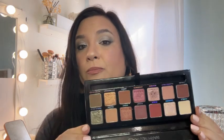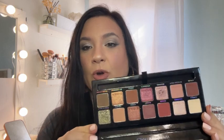Coming in at number 2, the Sigma Warm Neutrals. Now, I don't know why this is named Warm Neutrals, because it's not really a very neutral palette in my opinion. It is a pink, like pink leaning rose. These are maybe your neutrals a little bit and one little pop of metallic here. But this is like pinky toned.